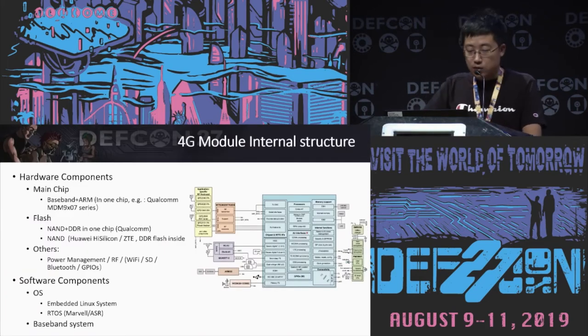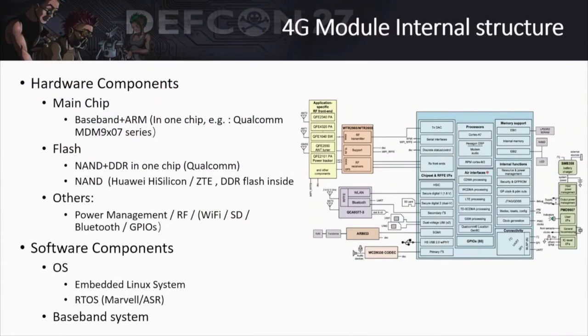Let's look at the structure of the 4G module. In fact, the 4G module is a complete computer system. ARM CPU and baseband system are integrated in the main control chip. They all use NAND flash, which has a large storage space and low cost. And there are other chips, such as power management, radio frequency chips, and so on.